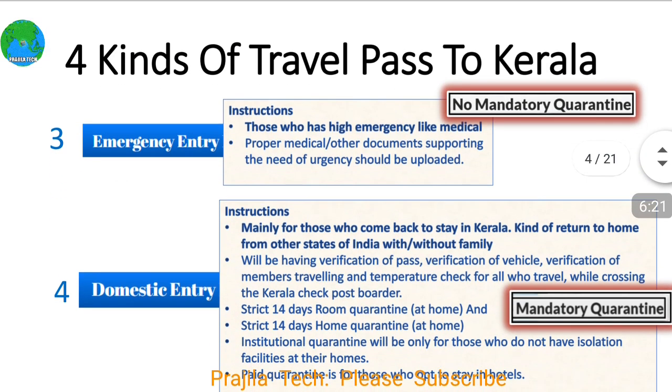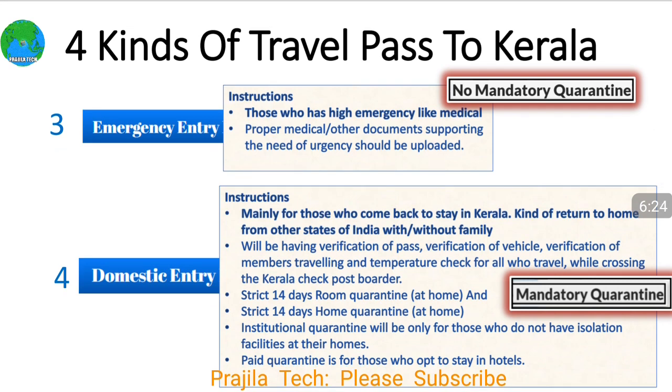Now what are the other two kinds of passes? One more is the emergency entry pass, and there is no mandatory quarantine for emergency, and this is the real emergency. Mainly medical comes into this, something like a high emergency medical case, you are coming to Kerala for some treatment and stuff, go with the emergency entry pass. So in this, proper medical or other equivalent supporting documents need to be uploaded. Make sure you are doing this.